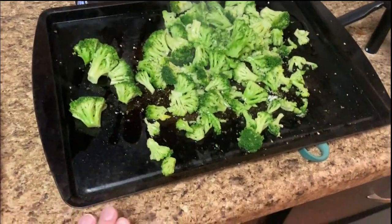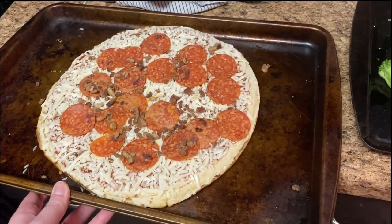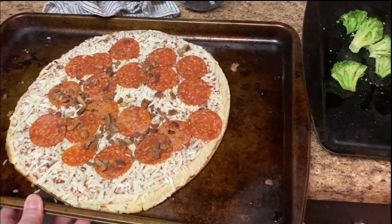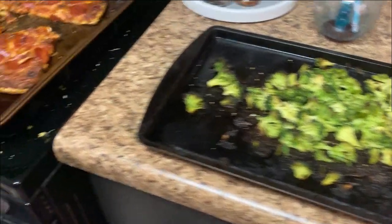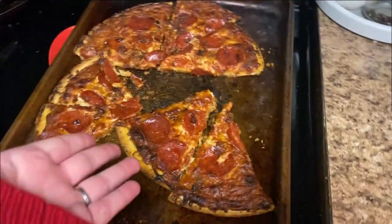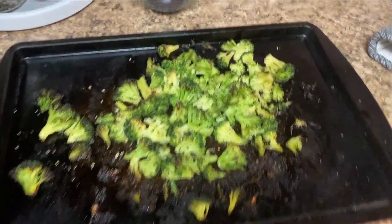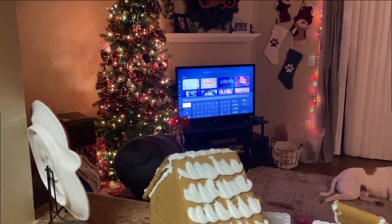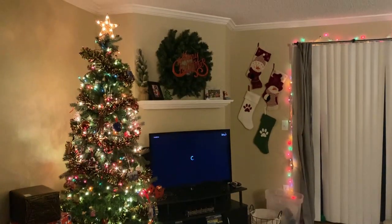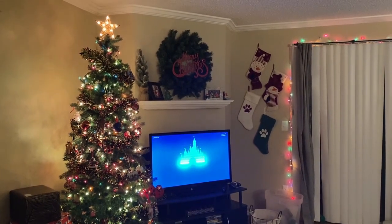All right, this is our really fancy Christmas Eve dinner. I heated up some broccoli, about to roast it in the oven. And we're having a Red Baron pizza, so. Yummy. All right, here is our super fancy Christmas dinner. We got Red Baron pizza, Sister Schubert rolls, and frozen broccoli. And Garrett is about to, oh, gosh dang it, I keep dropping my phone. Garrett is about to put on the Muppets. This is the vibes. Oh, there it is. Childhood.